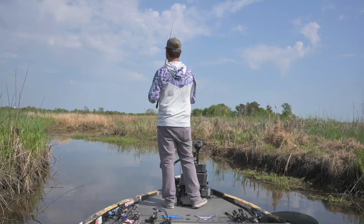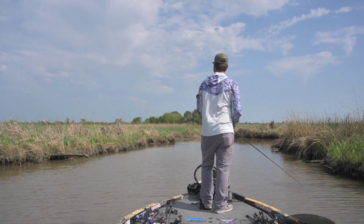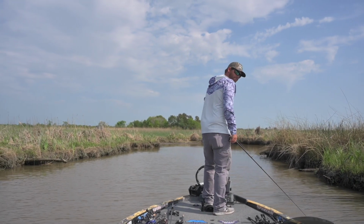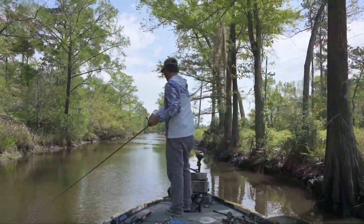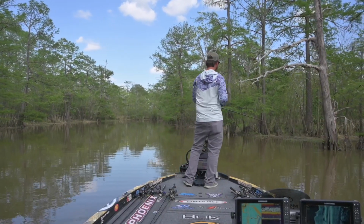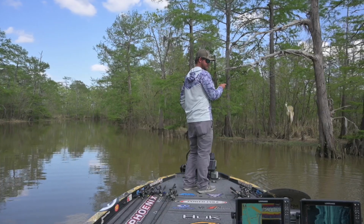Seemed like a decent one. Golly, can't see these stumps. I'm gonna rip my trolling motor off if I don't get out of here. Finally caught one of them Sabine River gars, I'm gonna tell you.